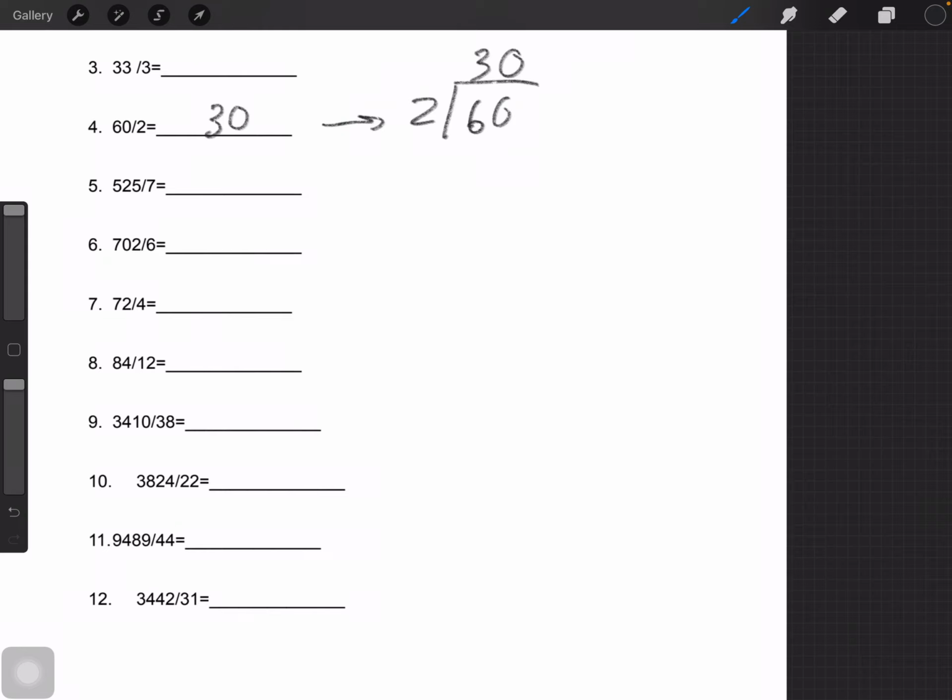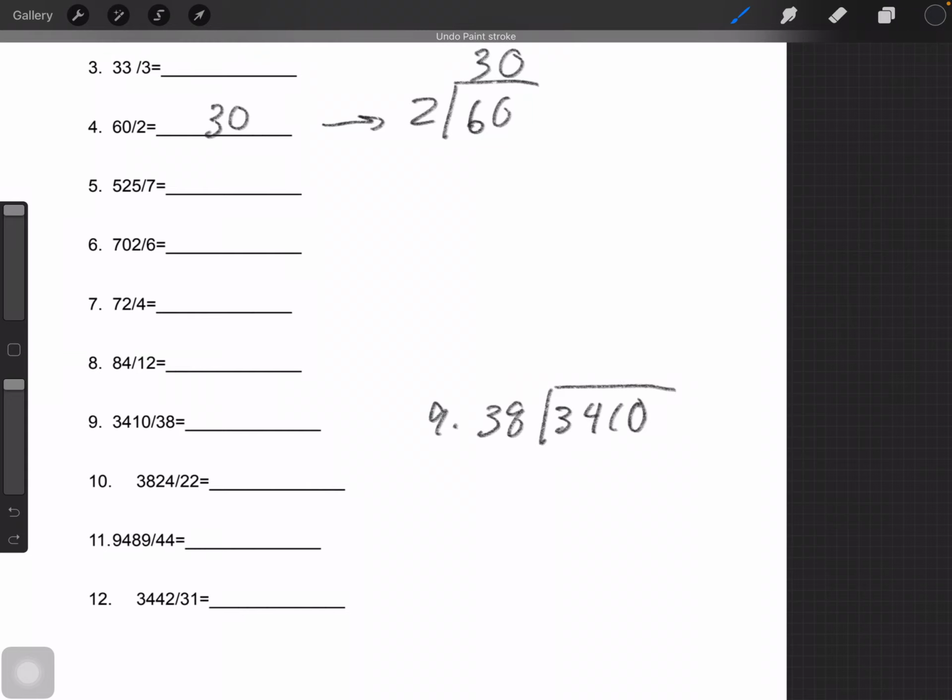Let's try a bigger number. Number 9 says 3410 divided by 38. So this one's a little bit harder. 38 goes into 341 how many times? 34. Maybe write 9. I'm not sure about this. 9 times 38 is 342. That's too big. So this will have to be 8.